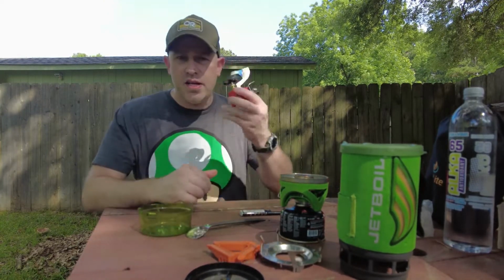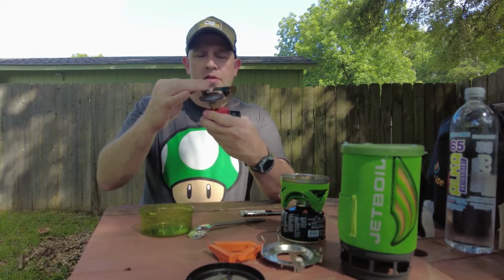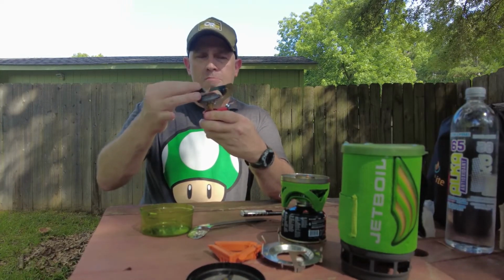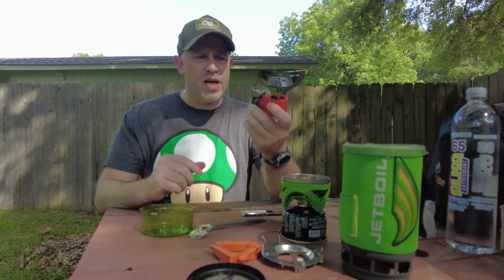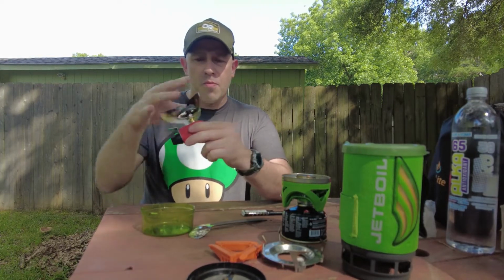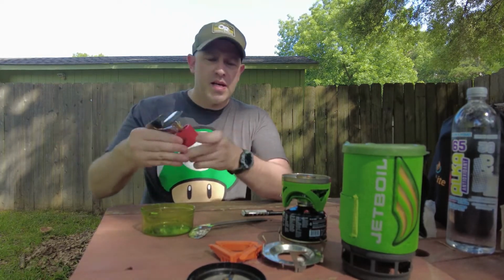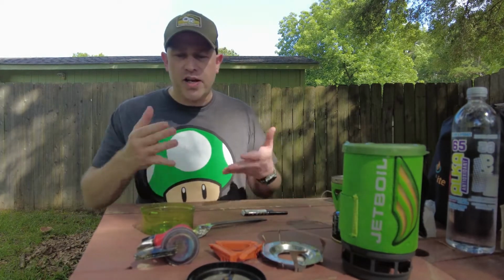Now, if you want ease of use and a bigger pot, you can get this Coleman Peak 1 here. And it works for bigger pots. It is a little heavier, weighs in at just under 7 ounces, but it does fold down pretty compact. It is pretty easy to use, and it's worth checking out.